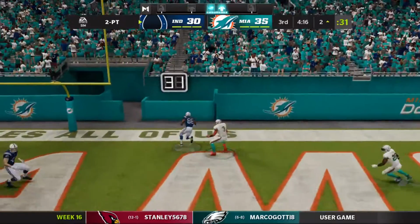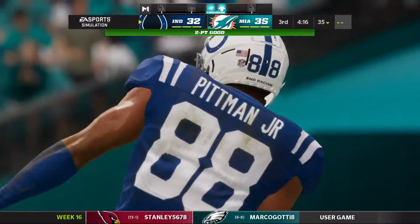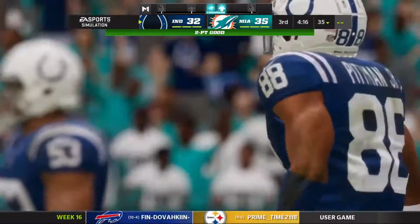Mayfield going to try to throw for the 2. And he's got it. So the try for 2 successful. And with it, they're back.